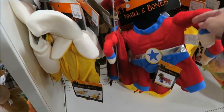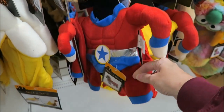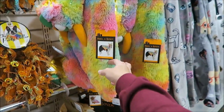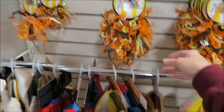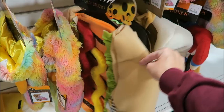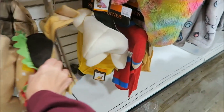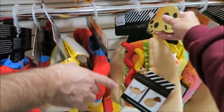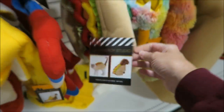They have dog costumes. I like this one. Yeah, I like this one the best. And they have it for big dogs as well. Really big dogs. And they have these party collars too. Of course, they have the hot dog. And they have a hamburger. That's cute. Had a cat in that hot dog one. And this one? Yeah, good luck getting a cat. Yeah, you wouldn't get our cats in that.